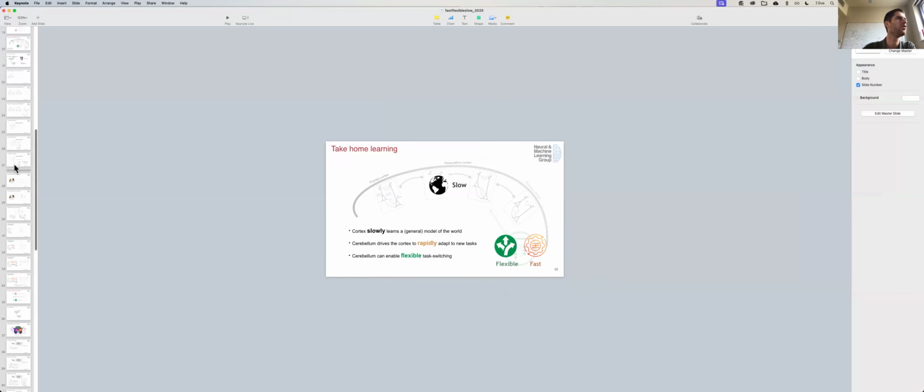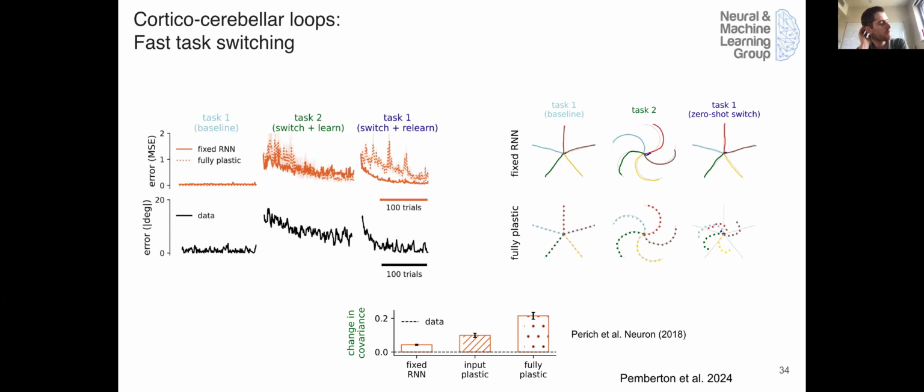Yes, so let me go back to this. In this case, we took this to the limit of having the cerebellum be completely independent for these two tasks. And we actually show in the paper that with some overlap, you get some of that effect, right? So here, as you can see, when you go back to task one, it still takes some time to adapt to the previous task, to readjust the system to do that task properly. So there's some interference going on, right? Which I think speaks to what you were saying, right? Going back to the previous memory and fine-tuning that memory.